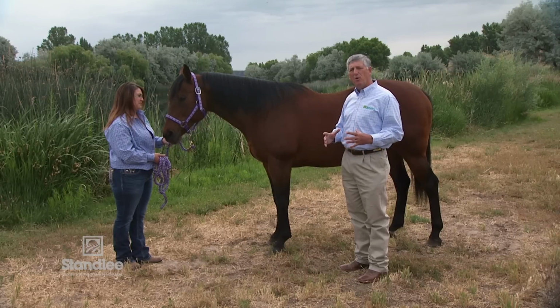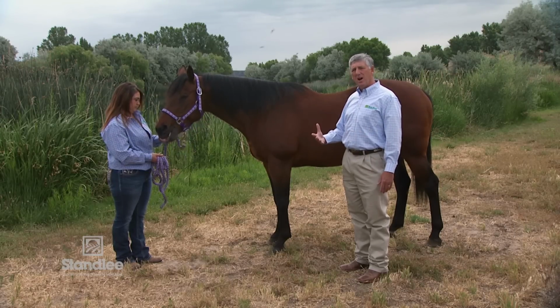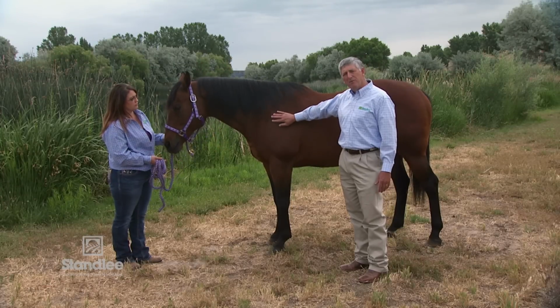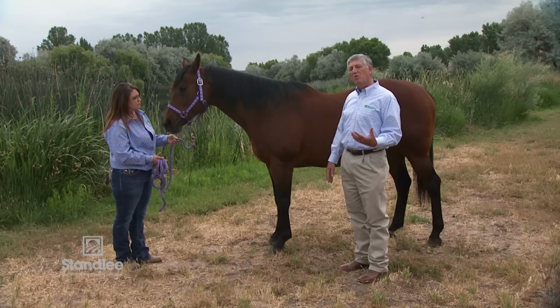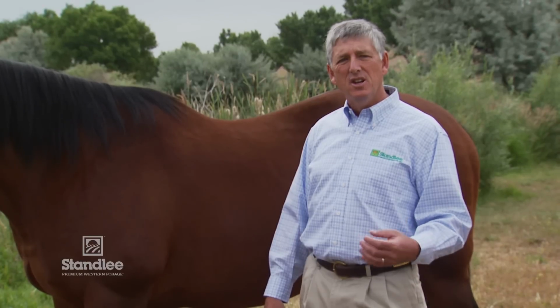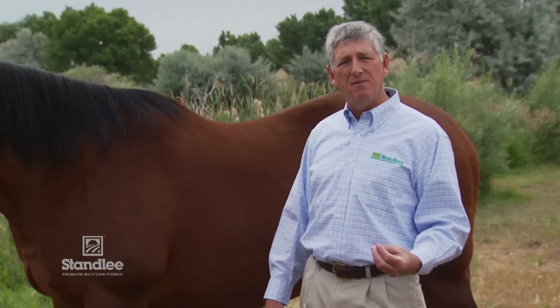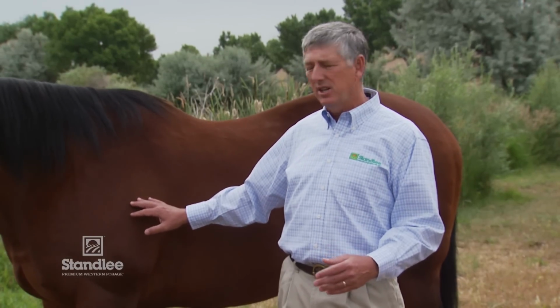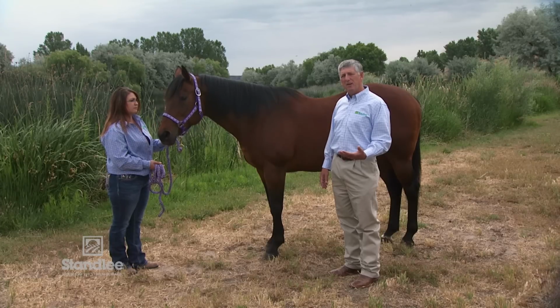The other criterion with forage is that the better forage we provide, the higher the calorie and nutrient content, and the less grain we need to feed to provide these horses with the additional calories. So forage truly is the key in feeding these horses. And again, it doesn't make any difference if you have an endurance horse, a dressage horse, a jumping horse, a reining horse. They all center around good quality forage at first. The better the forage, the less grain, the less digestive upset that you're going to have with these horses.